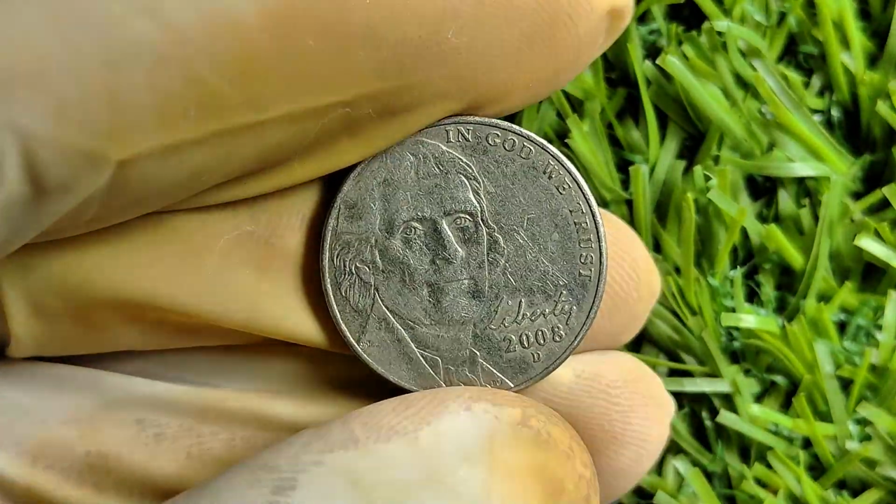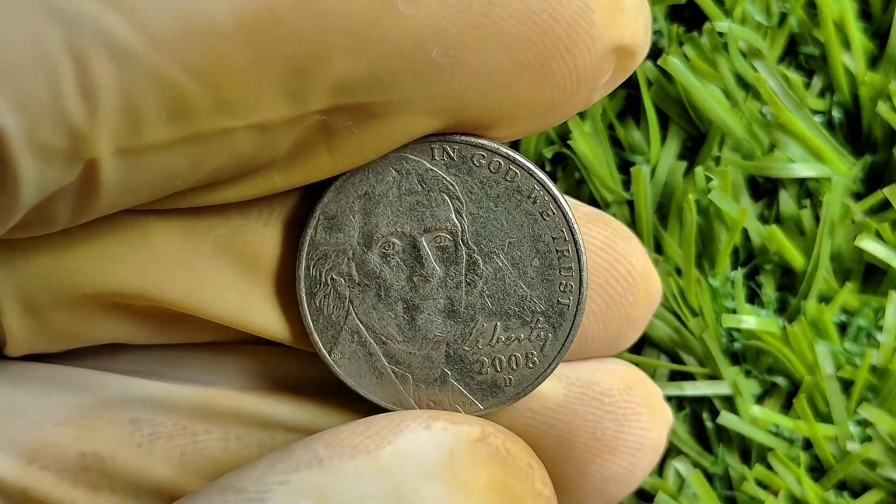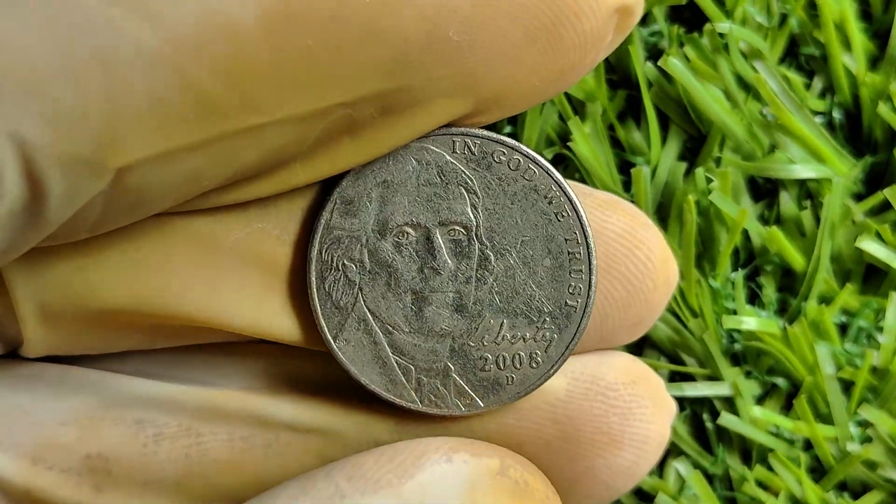Remember, the secret is in the details. Check that mint mark and keep an eye out for those rare minting errors.